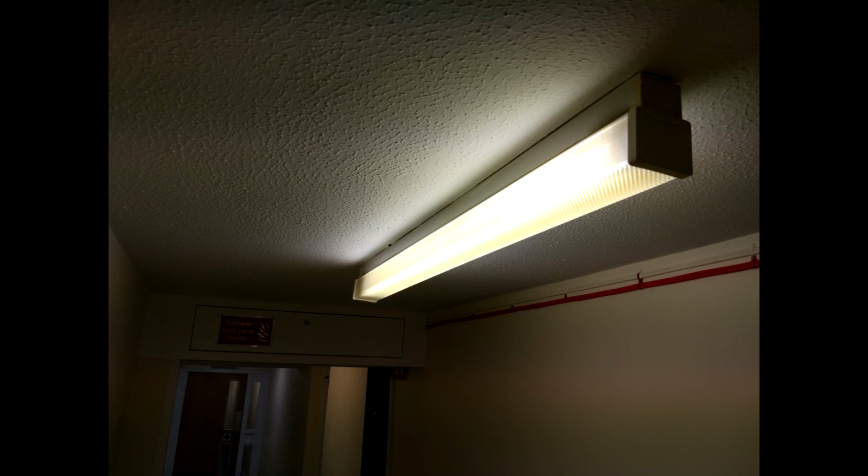And if we take a look at this block around 10 years ago, you can see it's got some interesting looking old doors which have sadly been removed. It also had some old looking fluorescent lights, and at least in the modern day the old fluorescent lights still exist.